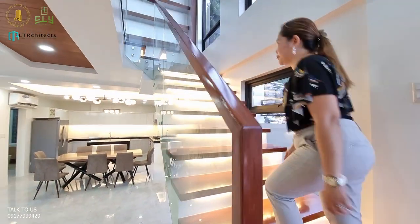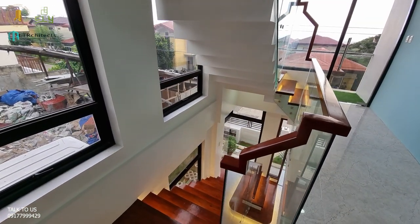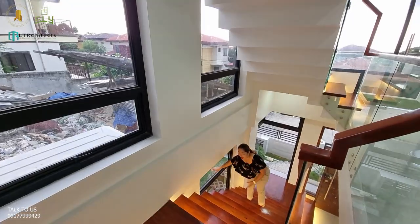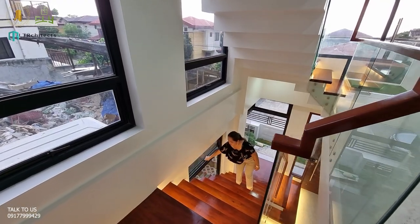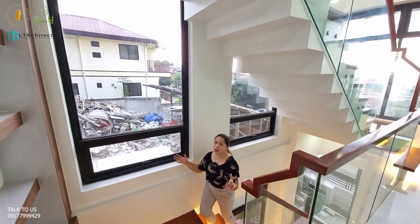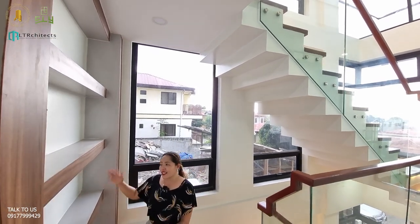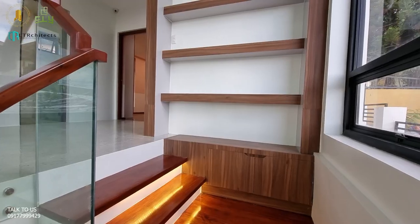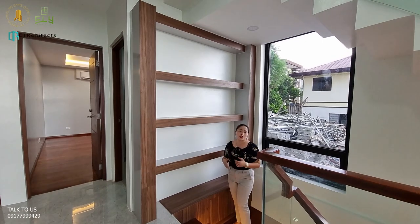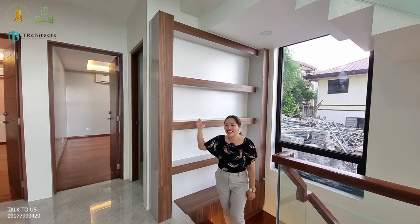Now let's head up. Here in the staircase, we have a lot of natural light going inside because of the fixed windows, and also natural air to go inside because we have the awning window over here. But you don't need a chandelier during nighttime because we already have LED lights on top. Then this space here is intended for your collections, memorabilia, anything that you have during your travels. So you can put it here. And if you love books, you can also use this as a bookshelf.